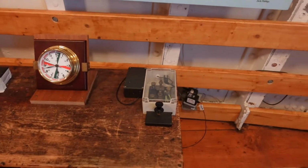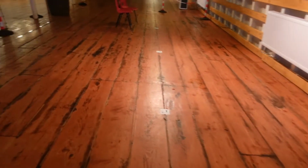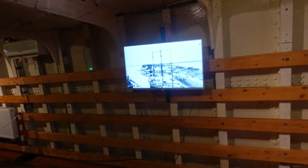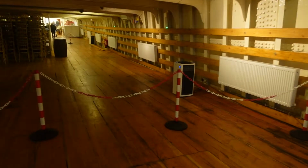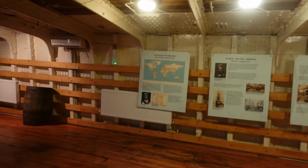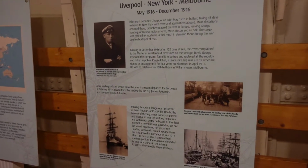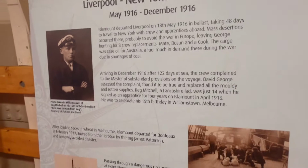A bit of Morse code. And watch a little video. Outlook must have seen the lead from Glenlee. Fortunately, not available to her yet. Liverpool, New York and Melbourne. May 1916, December 1916. Wow, and it's here right now.